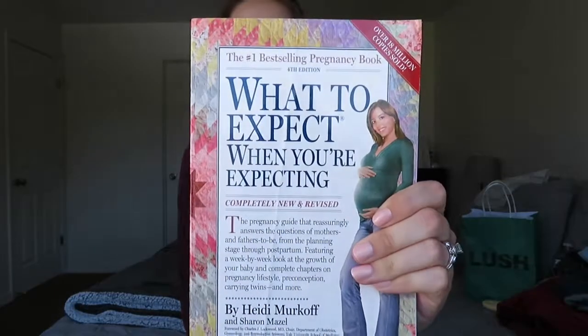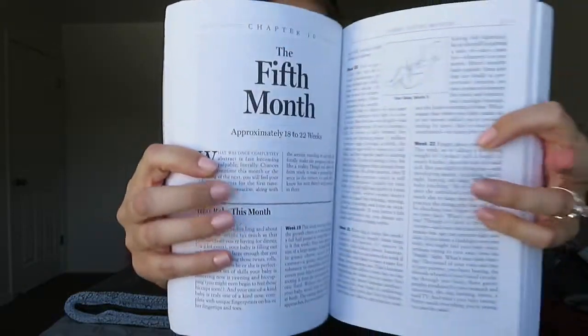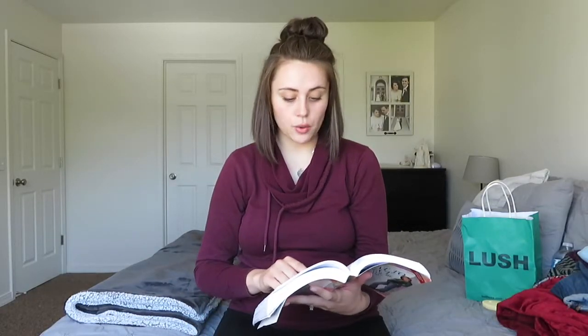Another pregnancy must-have that I have is the What to Expect When You're Expecting book. I got this my last pregnancy with May. I haven't used it this pregnancy because I've gone through it before. However, it is a great book to go through if you have any questions that aren't doctor worthy, but are just kind of curiosity questions. It talks about anemia in here. It talks about each month. So for example, here's the 5th month and it talks about these different things, and each week it even talks about. So I opened up to exactly where I am.